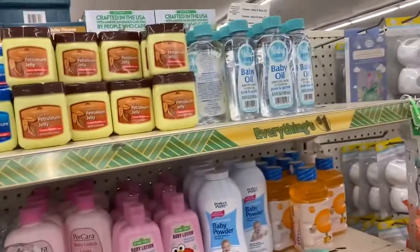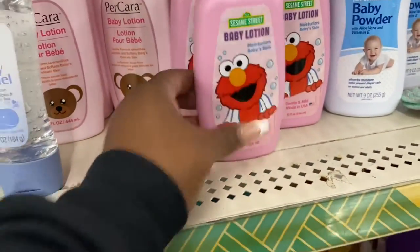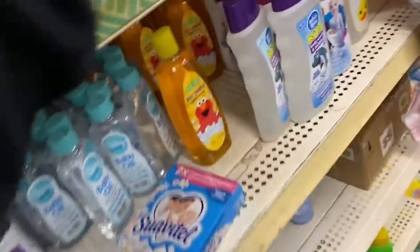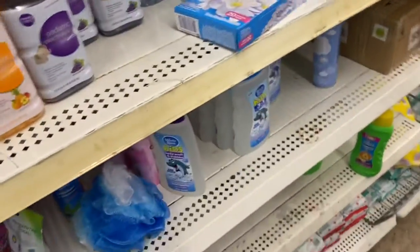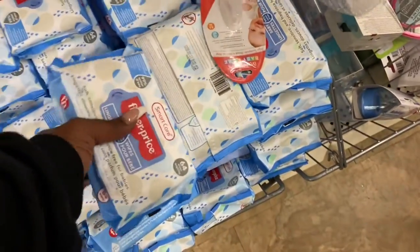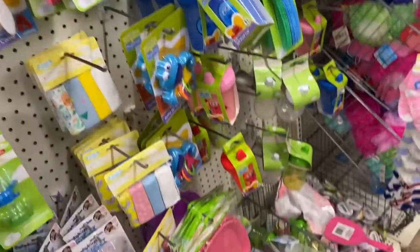Baby lotion, baby oil. They have Pedialyte. They have the baby powder and the Elmo lotion. You got the baby oil gel. They got orange. And they have grape. Some baby stuff for $1.